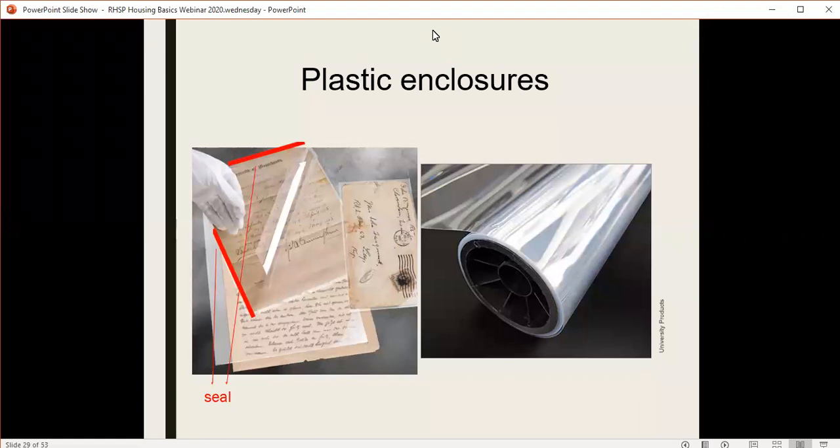By the way, making a plastic folder that is sealed only on one side is very budget friendly. Simply purchase polyester by the yard, as pictured on the right of this slide. Cut it to size so that a 1/4 inch margin surrounds the artifact on all sides. Crease it in half with a Teflon folder tool, and you have a plastic folder.